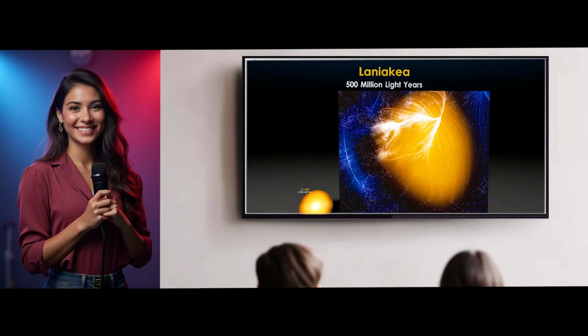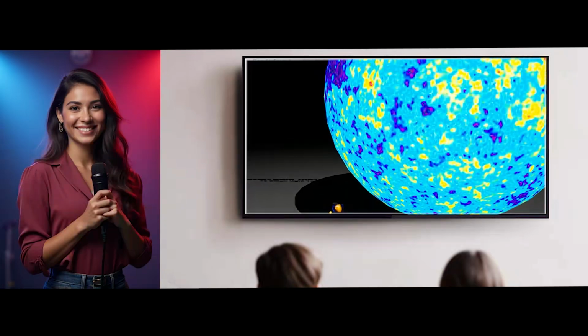Laniakea Supercluster. The scale gets even bigger. Welcome to the Laniakea Supercluster. This is essentially our galactic home address on a much grander scale. It's a supercluster that contains our own Milky Way, the Andromeda Galaxy, and roughly 100,000 other galaxies. All these galaxies are interconnected by gravity, forming a vast structure. Interestingly, everything within Laniakea is generally moving towards a central gravitational point known as the Great Attractor. The sheer breadth of Laniakea is immense, spanning approximately 500 million light-years across.